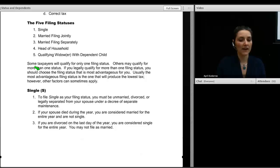There are, of course, 5 filing statuses. They include single, married filing joint, married filing separate, head of household, and qualifying widow or widower with dependent child. Some taxpayers qualify for more than one of these statuses, and if you qualify for more than one status, you are allowed to choose the one that is the most advantageous for you.